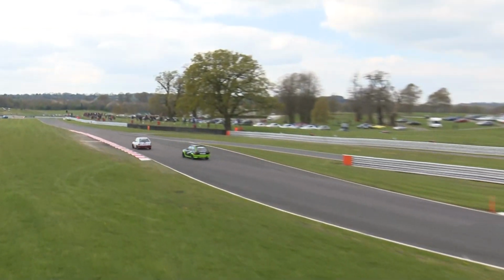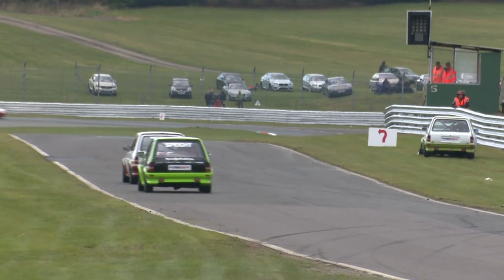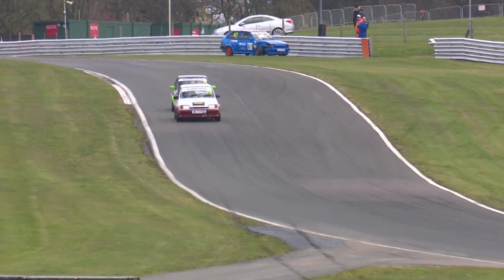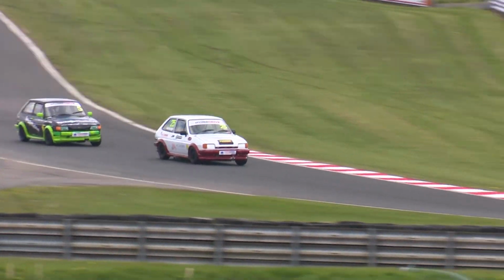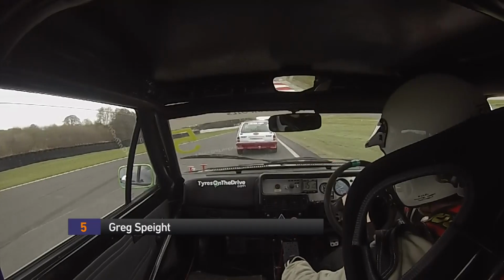Will it be Heslop for the first time? Will Spate pick up another win? Or is Adam Brown too far away to make it 2 from 2? He's lost quite a lot of ground, but if these two get into combat in this last lap, it could be his saving grace. Up through the left-hander at Cascades, now on to Lakeside for the final time.